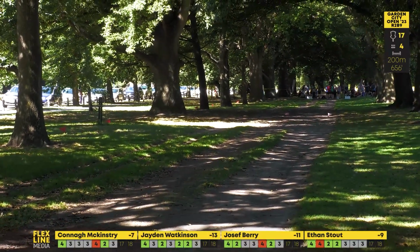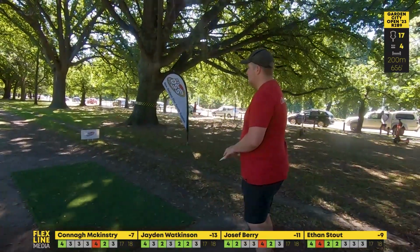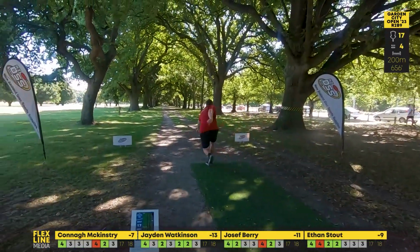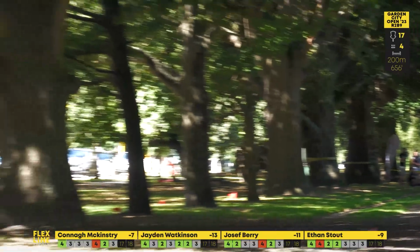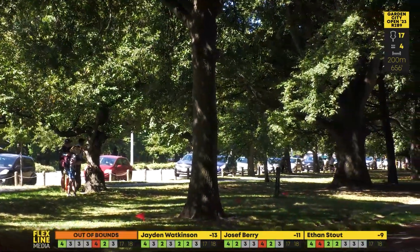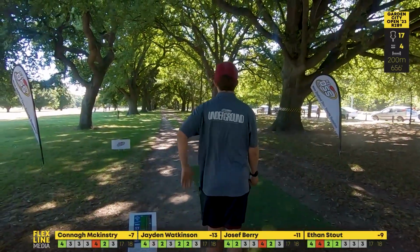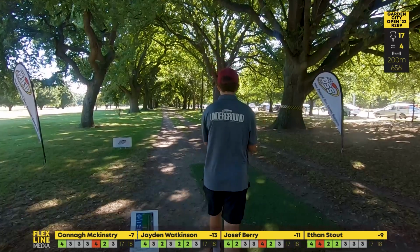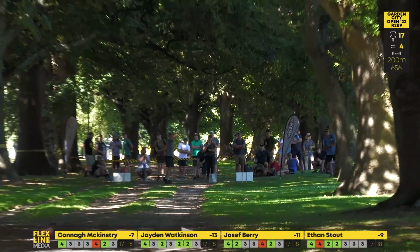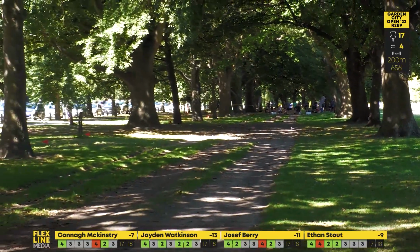Like we mentioned in round 1, it was playing pretty hard, so there was a bit of a backup at this tee pad, and not a bad spot to sit and watch people throw on this beautiful looking hole. Connor maybe with a bit of a slip on the tee pad there. He's OB early and he doesn't manage to come back in bounds, I don't think. So slipping a little bit off his early pace from round 1, but not too much damage to the scorecard. Still sitting on 7 under. He's still right there in contention.